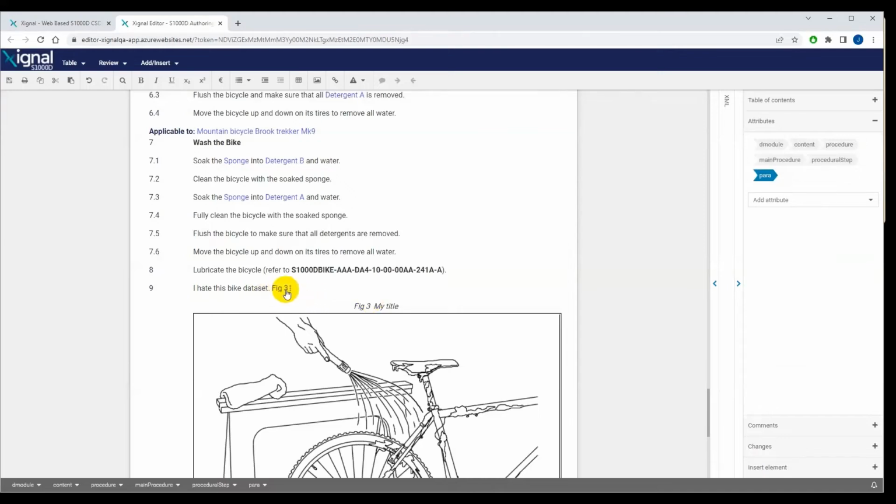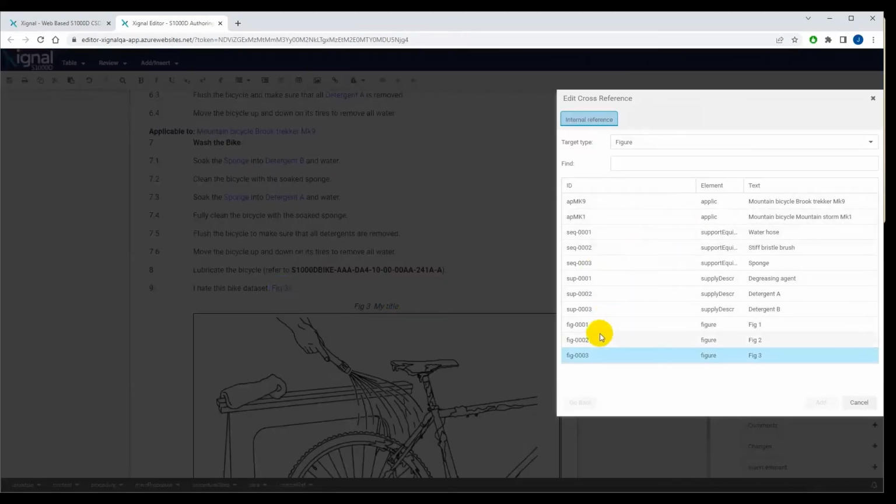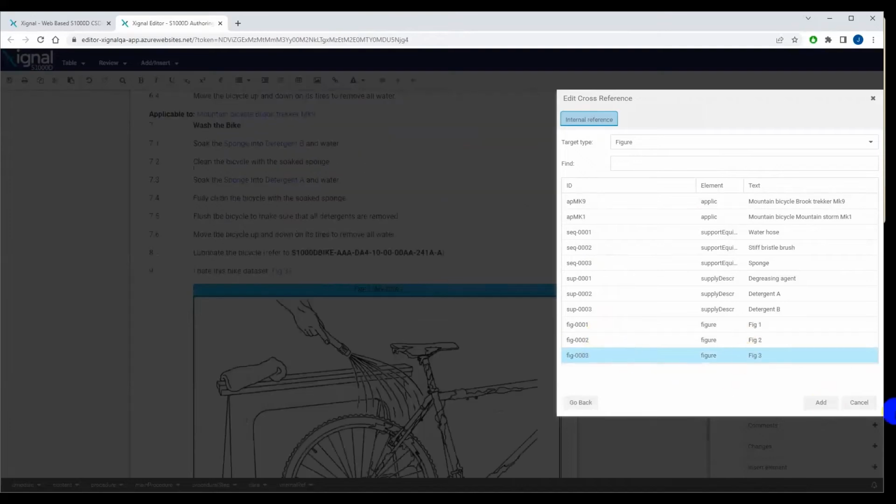If we wanted to change that reference, we can just double click it. We could change it for a different figure, for example. We don't want to do that.